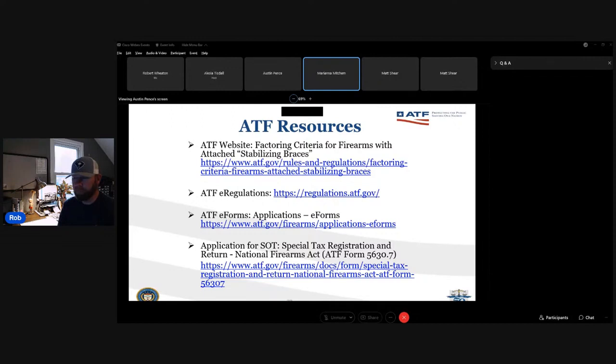All right, so the questions. First question, will this rule reclassify items like the Mossberg Shockwave? I'm referencing the letter Mossberg received dated March 2nd, 2017.